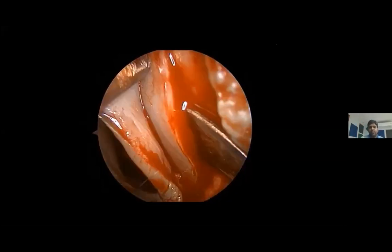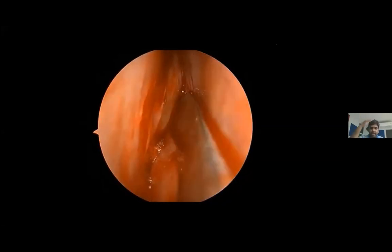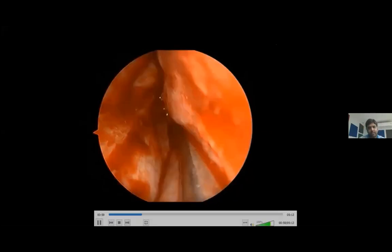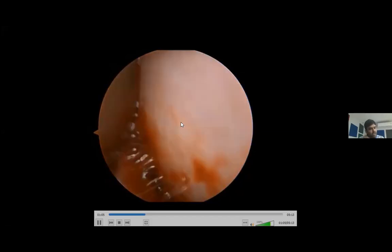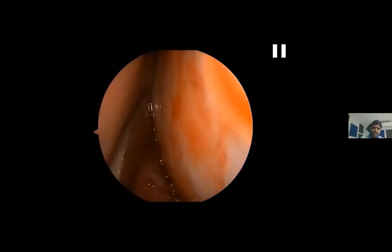Once we have entered into the plane properly, we proceed with the elevation posteriorly. Once this is the bony cartilaginous junction here, and once we have crossed it, the elevation proceeds towards the floor of the nasal cavity. Once we go to the floor of the nasal cavity, the elevation is done from the posterior to anterior direction. This is the elevation on the deviated side, which is the right side.